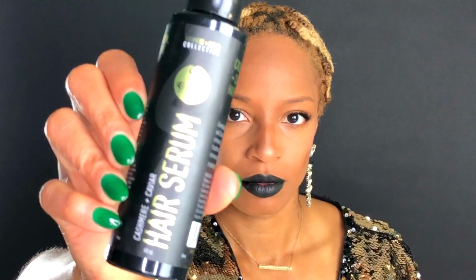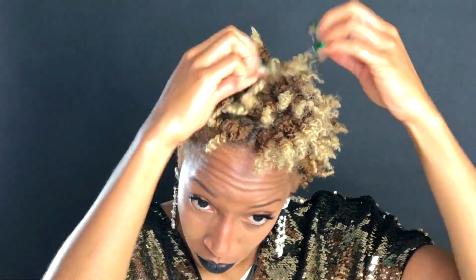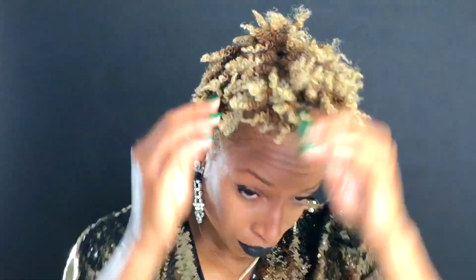I'm gonna start off with the Cashmere and Caviar hair serum, which, as you know, is infused with Cashmere and Caviar extracts, meant to help with growth and strengthening your hair. Again, another product that was a little bit surprising for me. I was expecting a true serum oil kind of consistency, but it was actually a little bit thicker, but it still did the job.